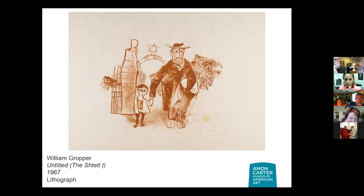Say the size of this again, please. Oh, this one is 22 by 30, so another large print. Oh, okay. And many museums across the country have an edition of this.